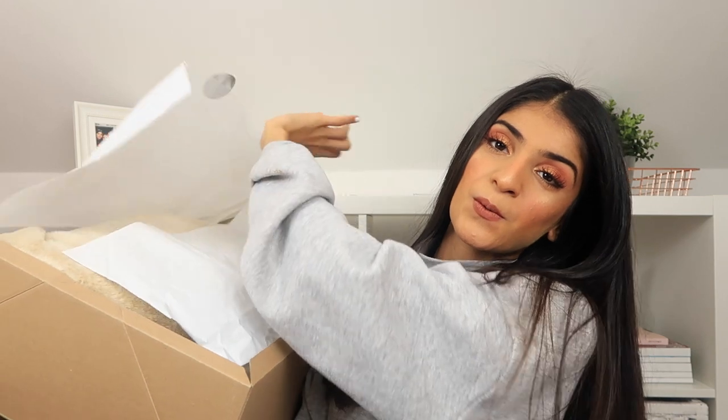Box number one is done. Just remove the little sticker. So we're gonna take a little break from the coats. I have three more coats to show you, but I thought I'd mix in a few other items. So I have two bags to show you.